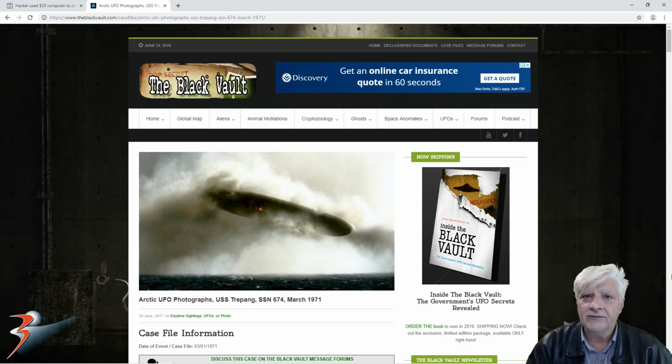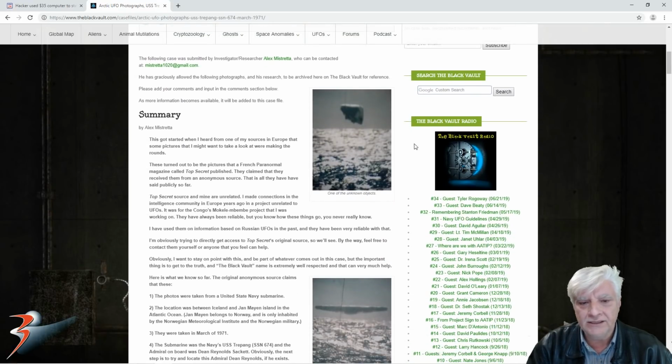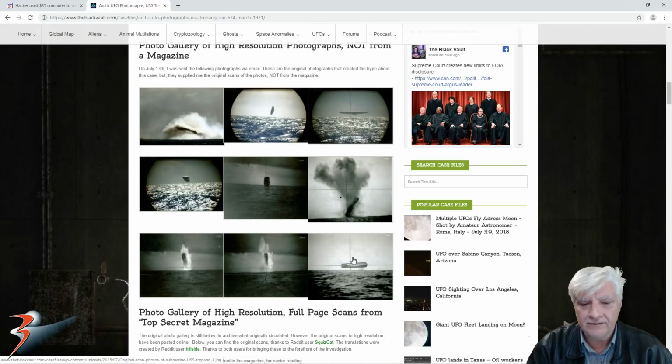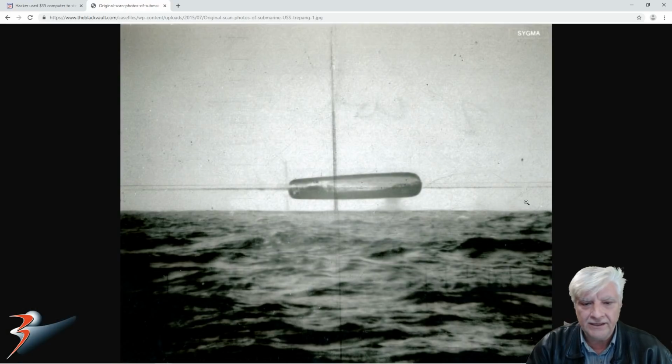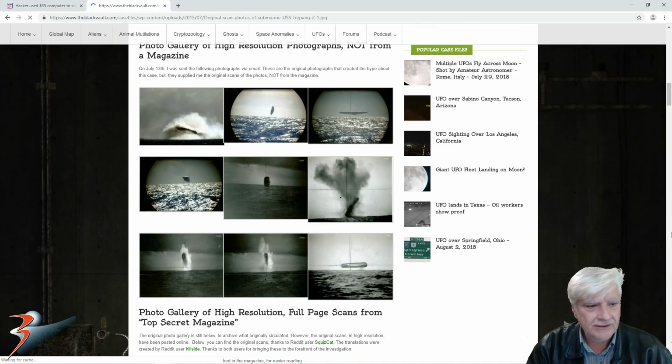So while we're on the subject of cigar-shaped craft and the Navy, I thought it would be cool to show you this one from the blackvault.com. SSN 674 captured these photographs in March of 1971 apparently in the Arctic region. And it also features rather strange triangular craft, and of course we're looking at the cigar shape or tic-tac shaped craft. And if these photographs are real, we're looking at an awesome anomaly over here.